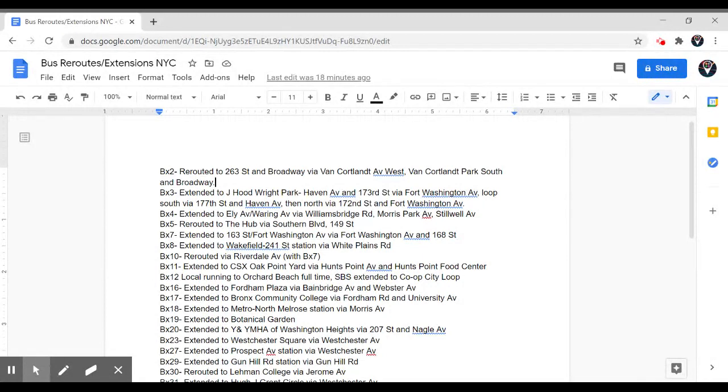So anyways, now I'm going to talk about the BX19. So the BX19, a little bit like the BX12, wasn't really extended, or rather, it was extended slightly. So the BX19 now keeps going on Southern Boulevard until it turns into Pelham Parkway to the Botanical Garden Station, and it'll have a new connection to the Metro North, as well as the BX26. And then its terminal at Riverbank Park in Manhattan is the same.